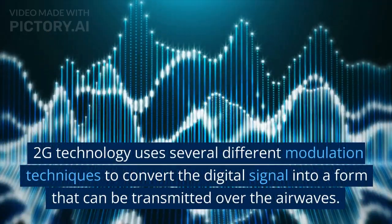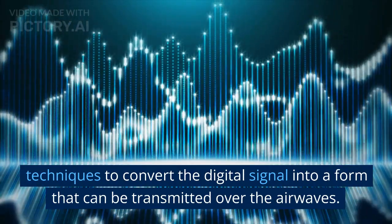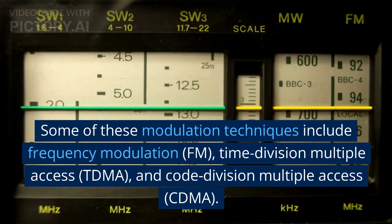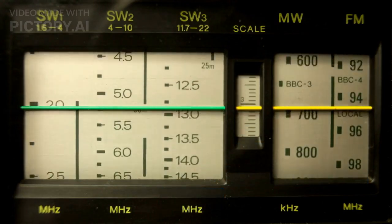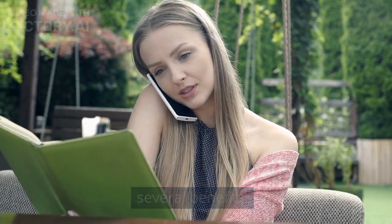2G technology uses several different modulation techniques to convert the digital signal into a form that can be transmitted over the airwaves. Some of these modulation techniques include frequency modulation, FM, time division multiple access, TDMA, and code division multiple access, CDMA. The use of digital modulation in 2G technology has several benefits.